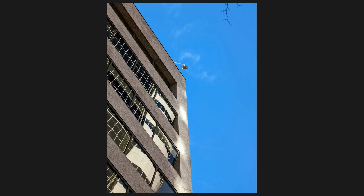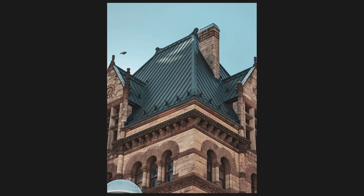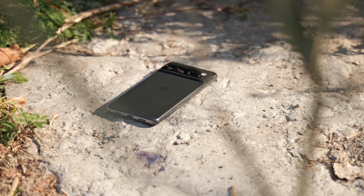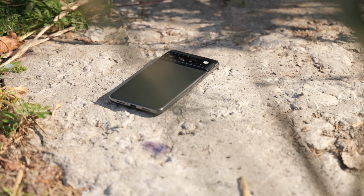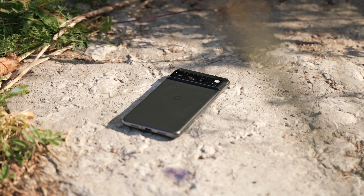I also liked how flexible the raw images were. Utilizing that full 50 megapixel sensor just allowed for some pretty creative edits while in Lightroom that really made the subject of my photos pop. And the video did finally get a step up, putting it very close to something like the iPhone for me, which was really surprising. All in all, I just wasn't expecting this from Google.